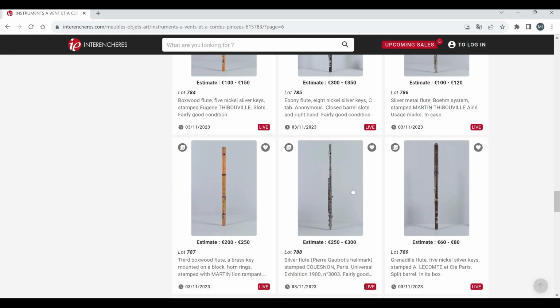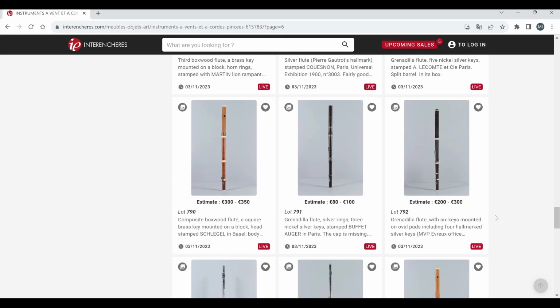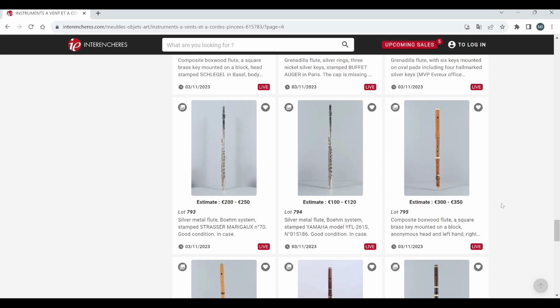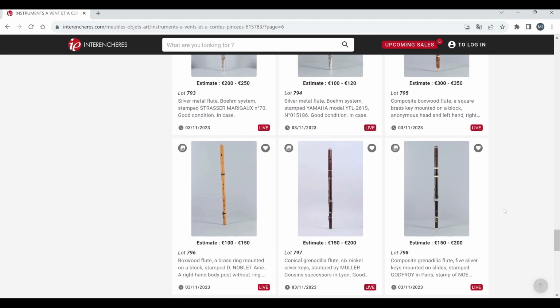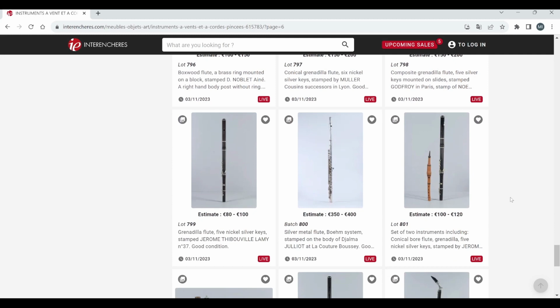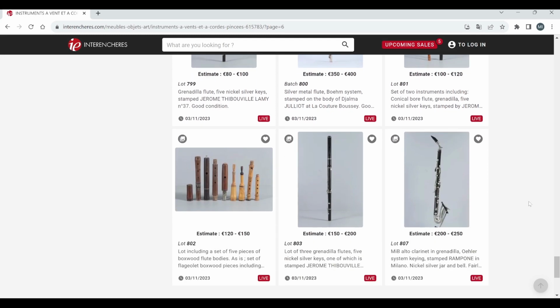Ebony flute. Okay, let's see what else we have here. Composite boxwood flute. Okay. Grenadier flutes. Some silver metal flutes. Quite a few composite flutes apparently. Conical grenadier flute by Muller. Okay. Let's see. Set of 2 instruments including conical bore flute, grenadier, 5 nickel silver keys. Okay. Some bits and pieces of flutes there.